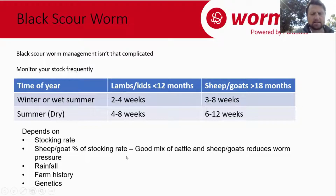Other things that will change the need to monitor will be stocking rate. Obviously, the more animals you've got, the heavier contaminated the pastures become, and the need for drenching increases. Then there's the percentage of sheep and goats as a proportion of the stocking rate versus cattle. If someone's wall-to-wall sheep or goats, they're going to need to do a hell of a lot more monitoring than someone that's 50% sheep or goats and 50% cattle, or someone that's 70 or 80% cropping.